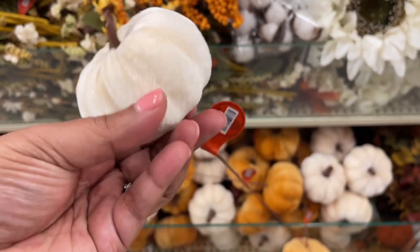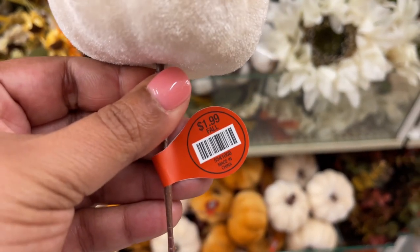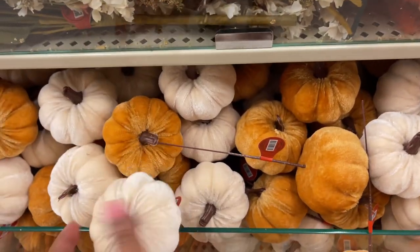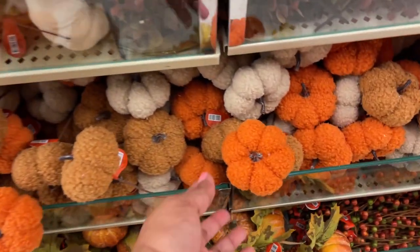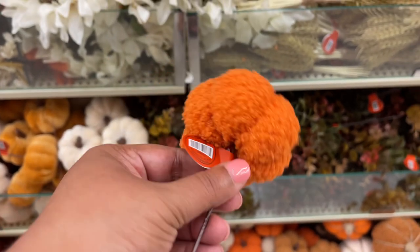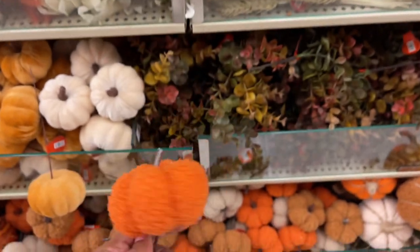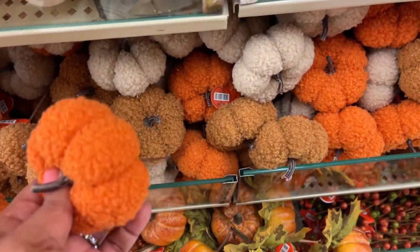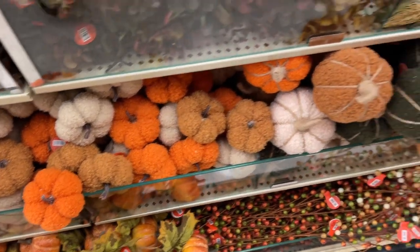Look at these. What is that? Velvet pumpkins, y'all. This one is $1.99. See, that's more like it. A little bit smaller than the ones we just saw. And then they have a few different colorways there. And then these little boucle ones. Aren't these cute? These are super, super cute. Love. $2 for these. Also in a few different colorways. They have the neutral, the beige, that brown, the orange. Super cute. Also super lovely.